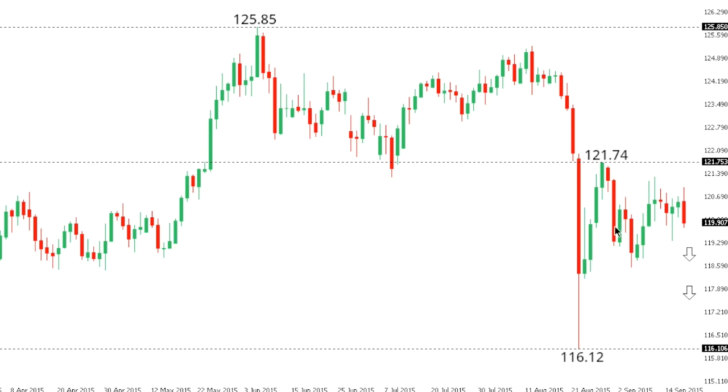Dollar yen. So dollar yen is broken back down to the downside, though the market is still confined to a consolidation over the past several sessions. It looks like the market wants to put in a medium-term lower top at 121.74 ahead of a more significant downside extension back towards a retest of that 24th of August low at 116.12. Only back above 121.74 would compromise this bearish outlook.